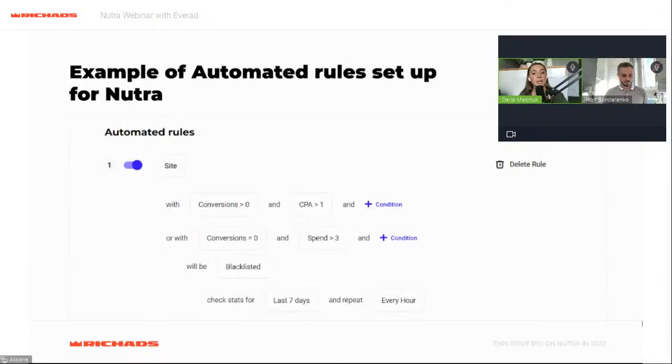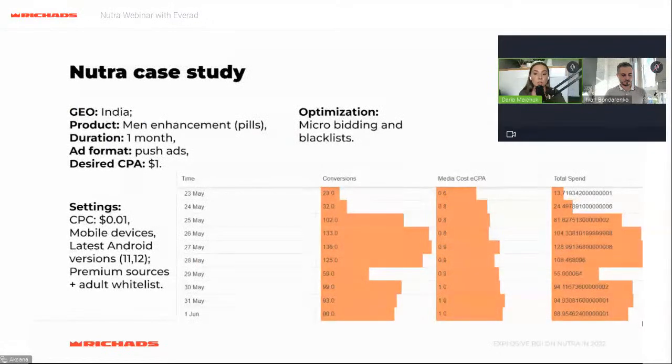Here is a Nutra case study from India on ordinary push ads. The product was male enhancement pills and the campaign was running for a month. Desired CPA was $1. What settings were used? The affiliate launched this ad campaign for mobile devices and CPC for India was $0.01. He tested different landing pages and launched the campaign with 8 creatives.